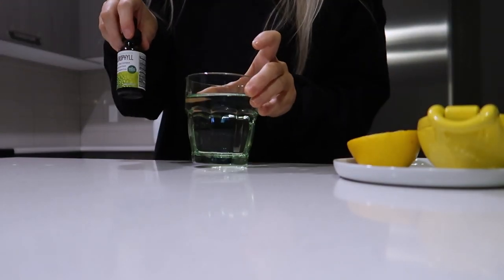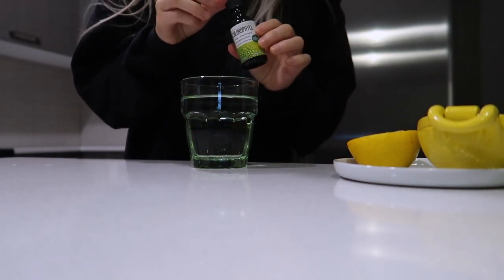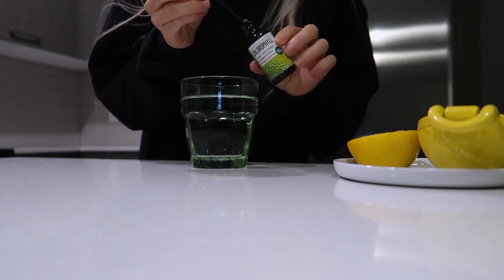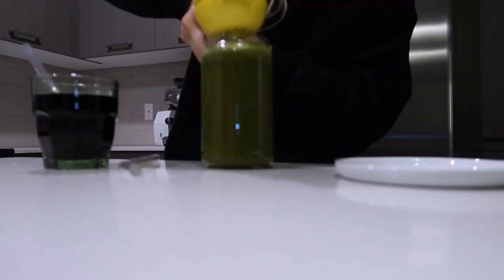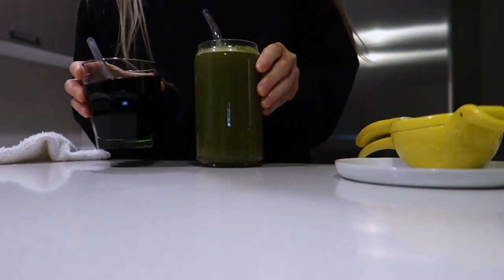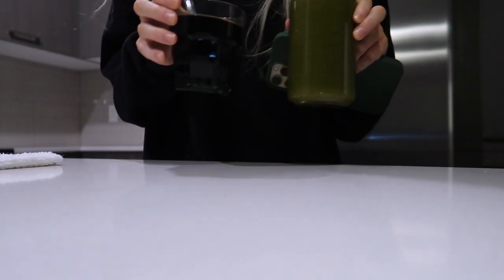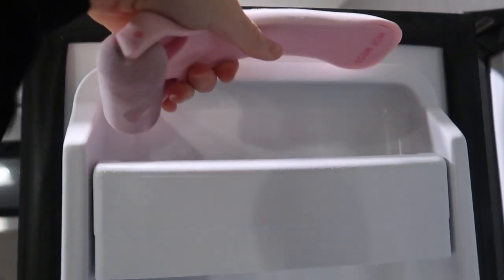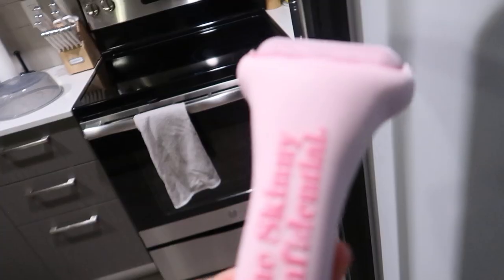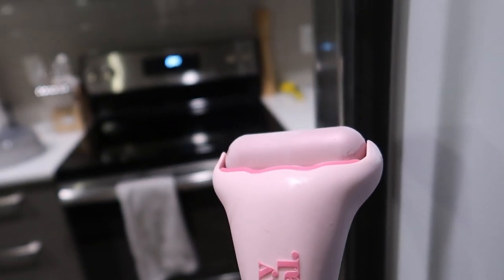And the second liquid that I drink is chlorophyll water. So I just take a cup like this and just do 15 drops. These are the two liquids that I always drink every day before coffee. While I'm sipping those, I also ice roll. I use the Skinny Confidential ice roller. So I'm gonna ice roll and then I will do my skincare.